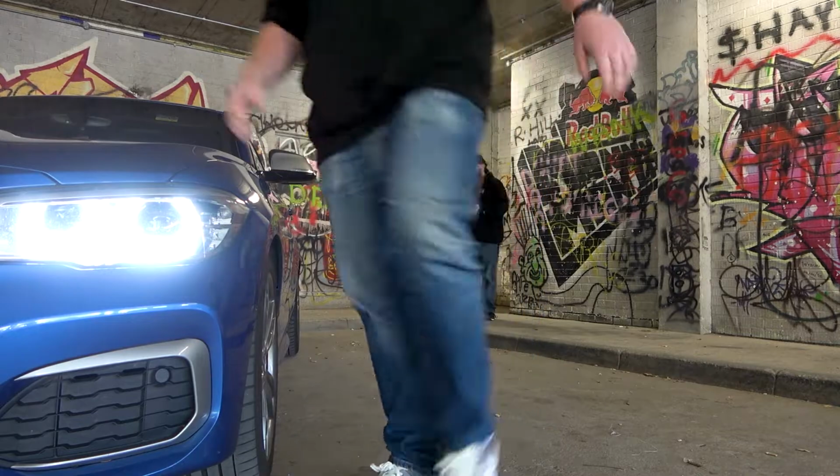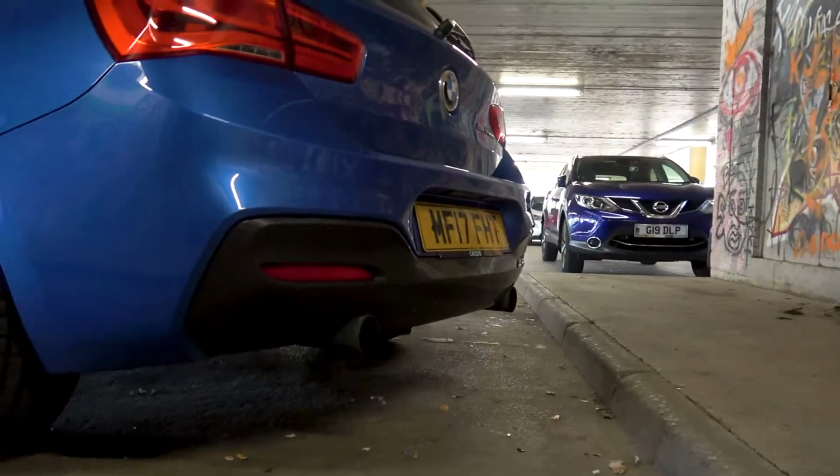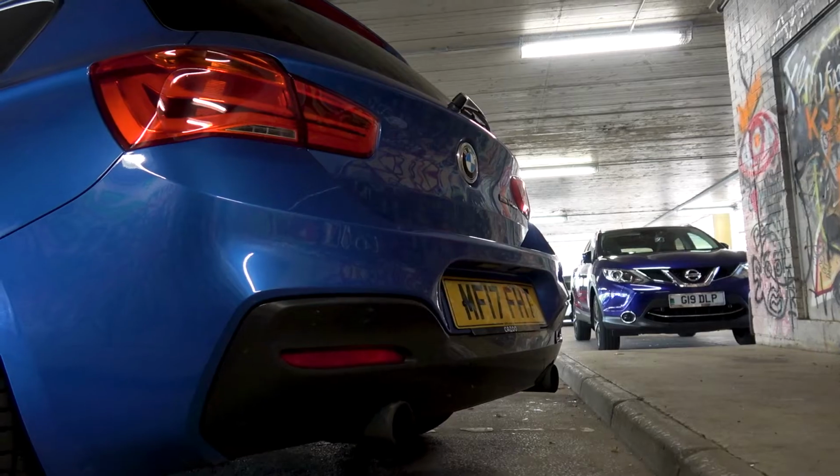Go stand round the back. I'll go and stand round the back, I will. No particular filters, and I will say as well, this is a non-M Sport exhaust, this is just a normal exhaust. Excuses is what I'm hearing.